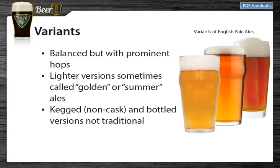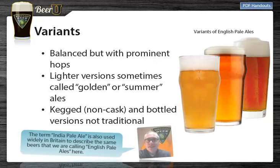Several variations of the English Pale Ale have been classified, though they all share a great deal in common. All of them feature a strong balance between malt and hop flavors, though they are more hop-forward than the milds or the other sweeter traditional beers.